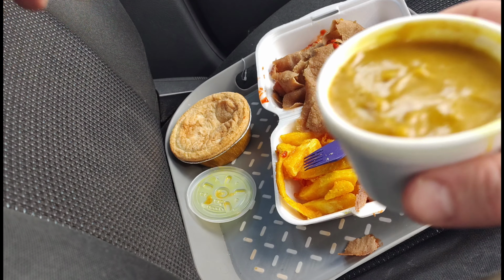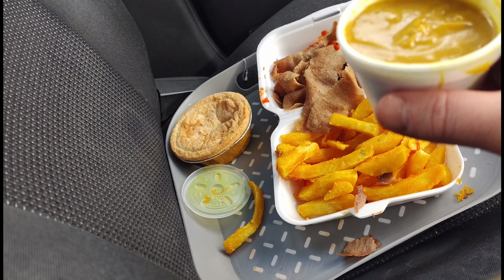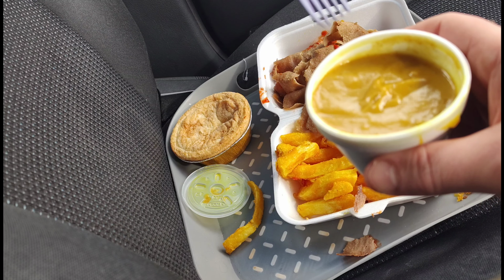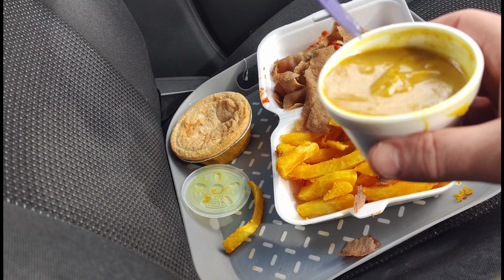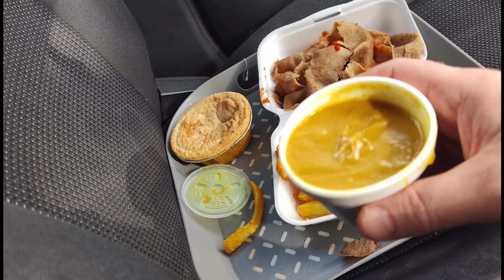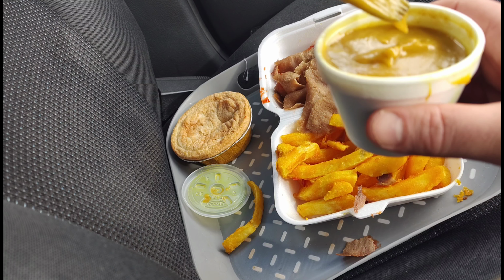Now, viewers, look at that. Now that, I can tell you now, is how a curry sauce should be. Look at that. Nice and thick. And, oh, yeah. Now that is what I bang on about in these videos, about a curry sauce not being too watered down. Now that is how curry sauce should be done.